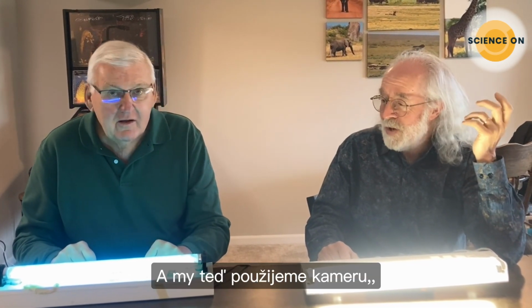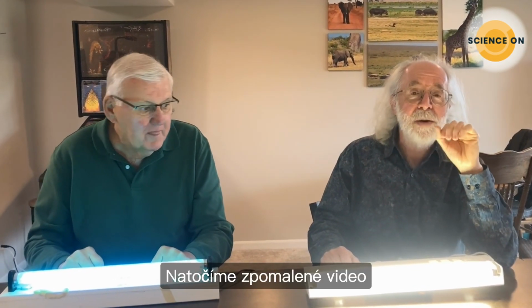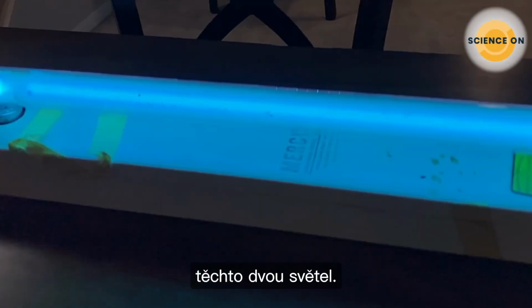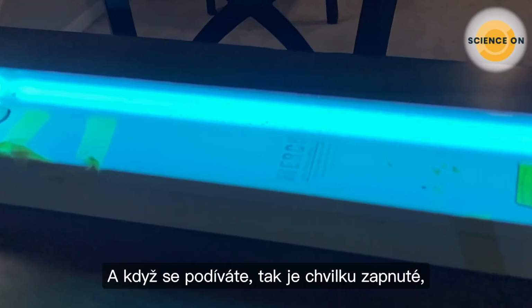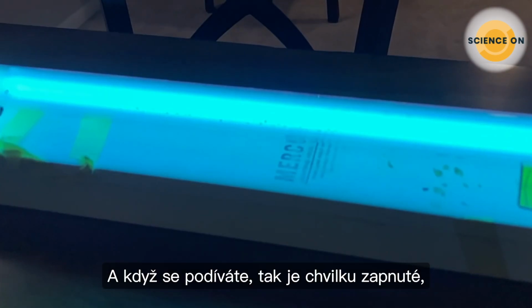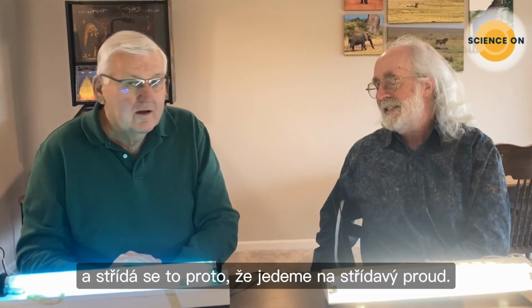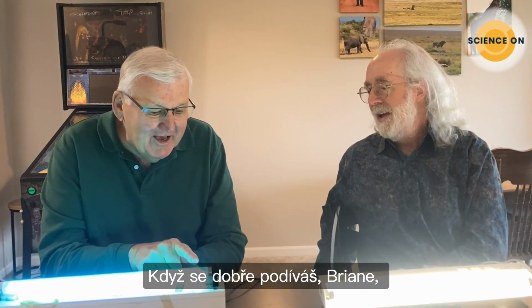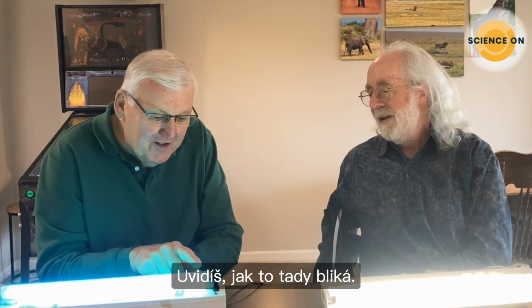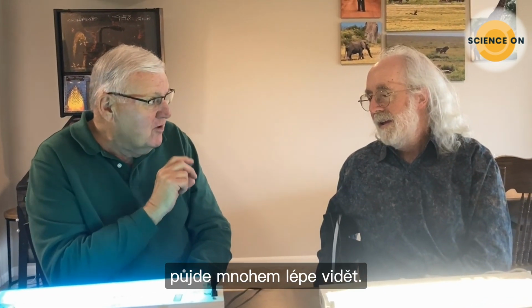Too much blue. And we can show that if we slow it down, and that's where the camera's eye comes in. We're going to do a slow motion video and show the two light sources. And this light source over here that Chris has got, if you look at it, you can see it's just on and then it's off, and it's on and then it's off, because our electricity is AC, and it's actually turning on and off 60 times a second. You know, Brian, you can see a little flicker at the filament, just a little bit. But I think with the camera, it'll make it a lot more apparent.